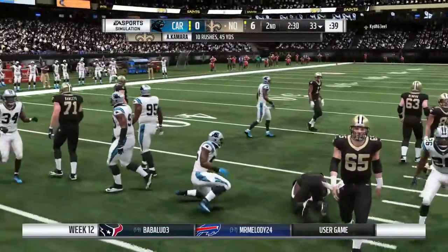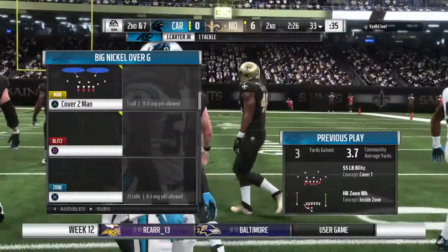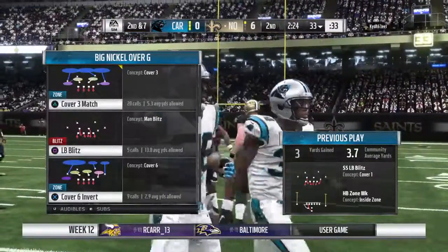Not easily done. And he'll get this up only to about the 33. The former Maryland Terp, Jermaine Carter Jr., had the tackle.